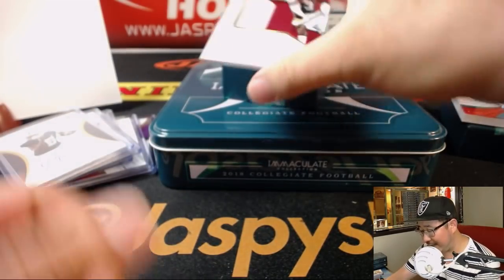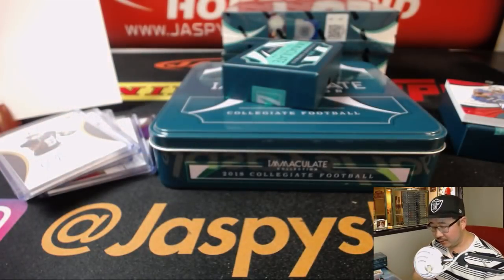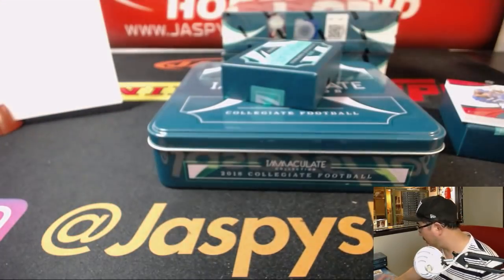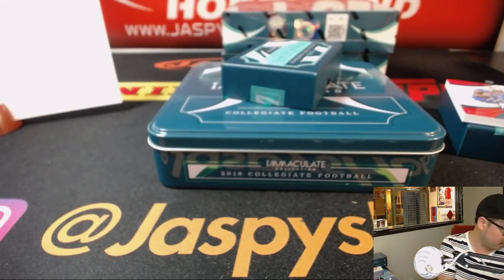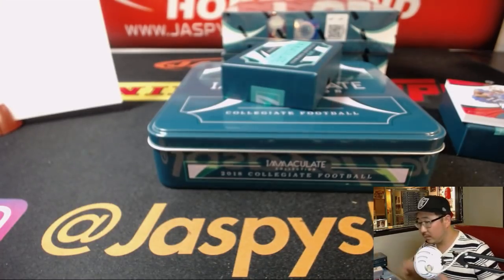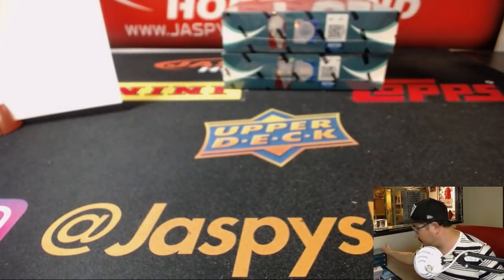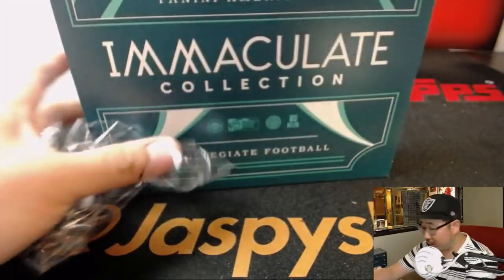And the Calvin Ridley is a 2/99. Samuelson with the Calvin Ridley. Calvin Ridley and Julio Jones could make a great 1-2 punch. Second to last box, folks.